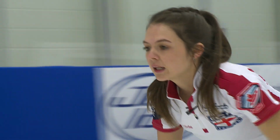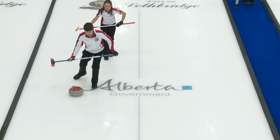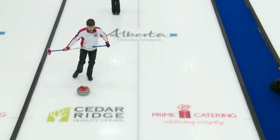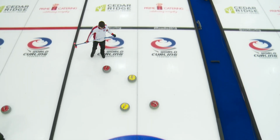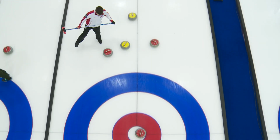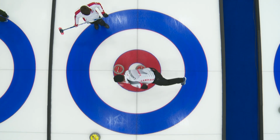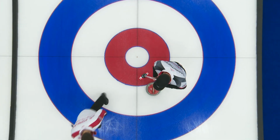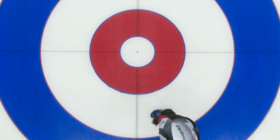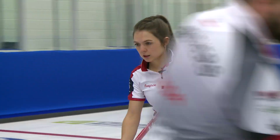Not too heavy. It's looking close. Maybe a tad up. Pretty good. Seems to be coming down now, though. I don't think Reed's going to give it a big sweep. Settles down back four. Score of 2 for England keeps this game interesting. Canada up by 1 point, 4-3.